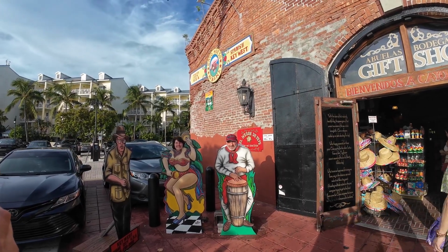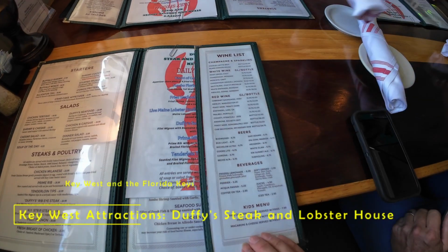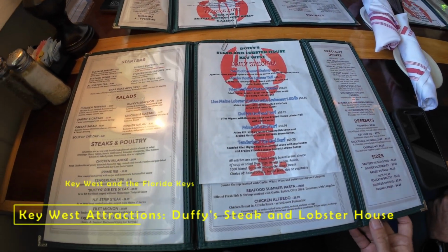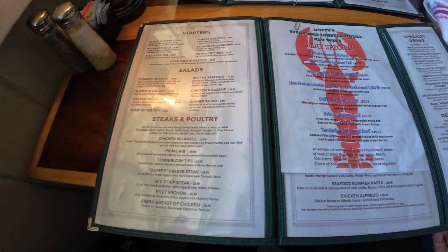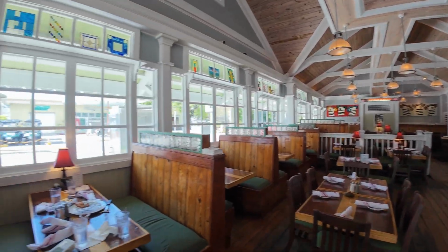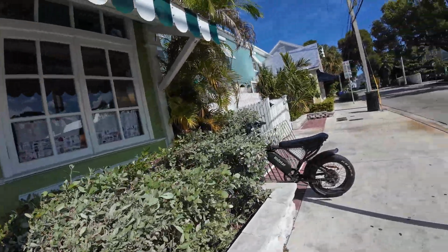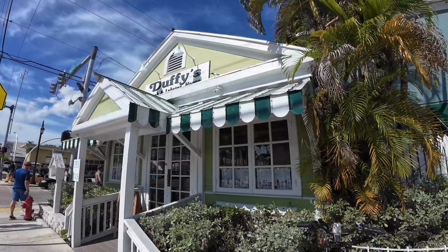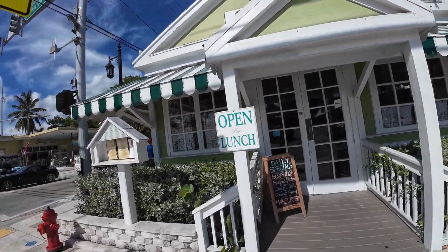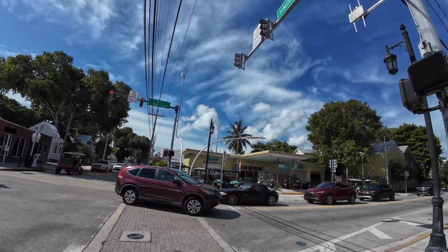We asked our tour guide on the Dry Tortugas National Park excursion what his favorite restaurant in Key West was for steak and seafood. He directed us to Duffy's Steak and Lobster House. The food ended up being awesome. We really enjoyed it, but we got excited and were a little too hungry and forgot to film it. Nevertheless, this was a two thumbs up recommendation. Duffy's Steak and Lobster House. It was very good, right here on Simonton and Truman.